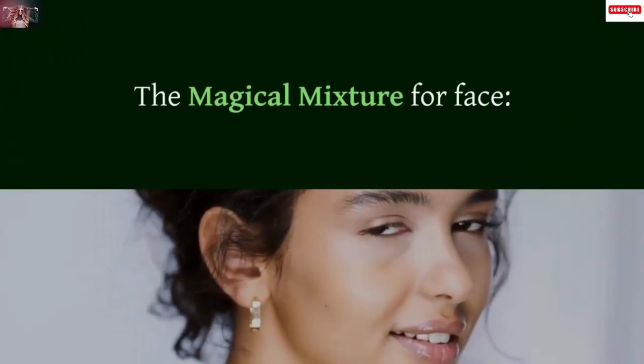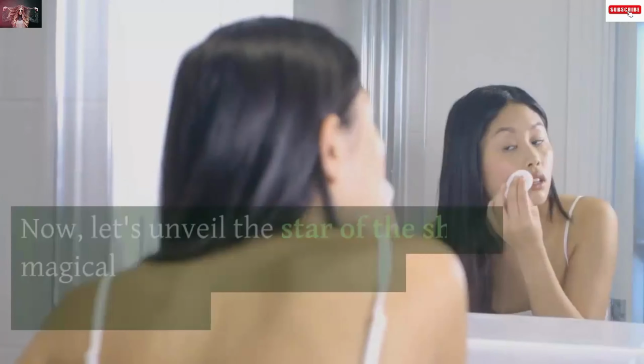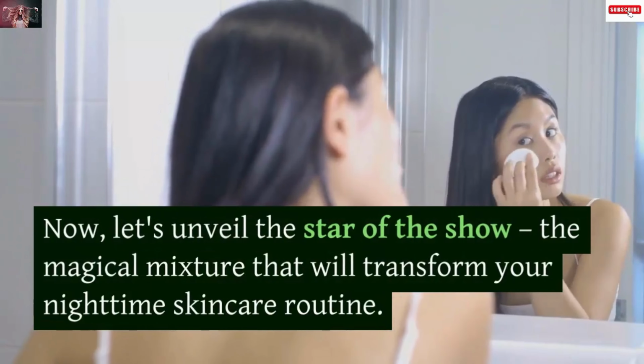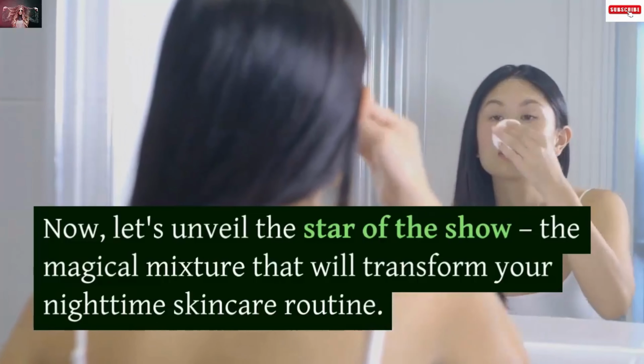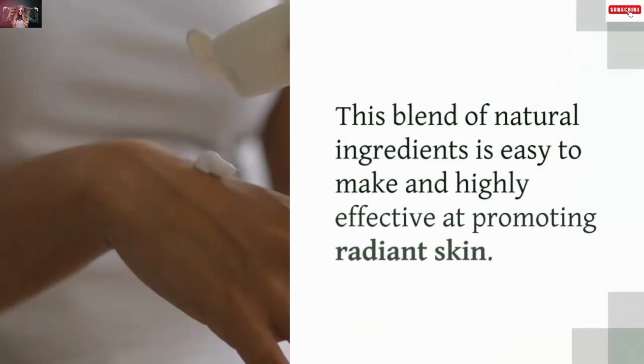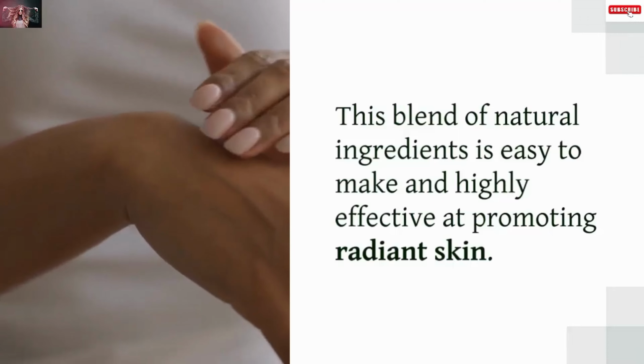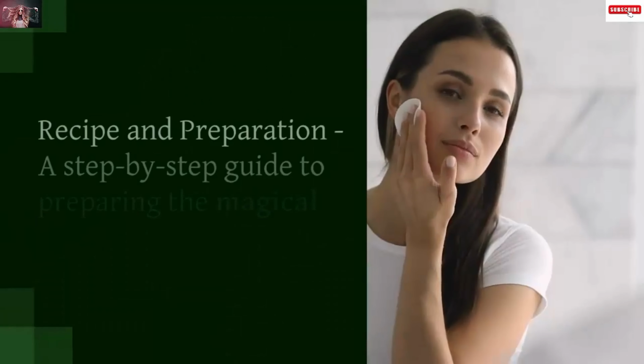The magical mixture for face. Now, let's unveil the star of the show, the magical mixture that will transform your nighttime skincare routine. This blend of natural ingredients is easy to make and highly effective at promoting radiant skin.